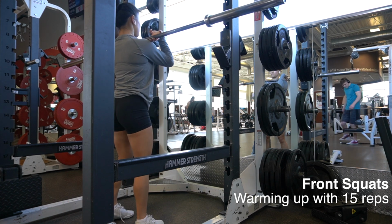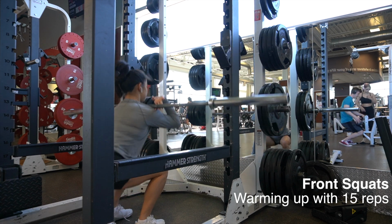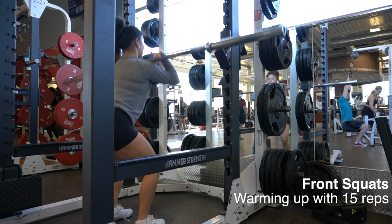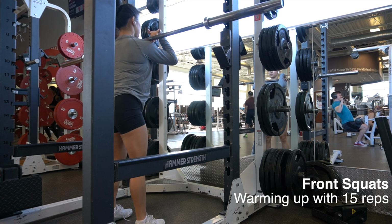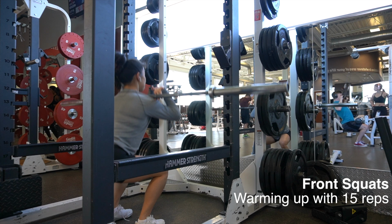So we're just gonna start off here with some front squats. We're just gonna be doing a warm-up set with just the bar. I like to do this because I wanna make sure that there's no extra aches or pains that I potentially missed during my warm-up. I also really wanna focus on my technique as well. So really pushing through my heels, keeping my core tight, making sure that my elbows stay up, and that everything is moving at a nice even tempo.